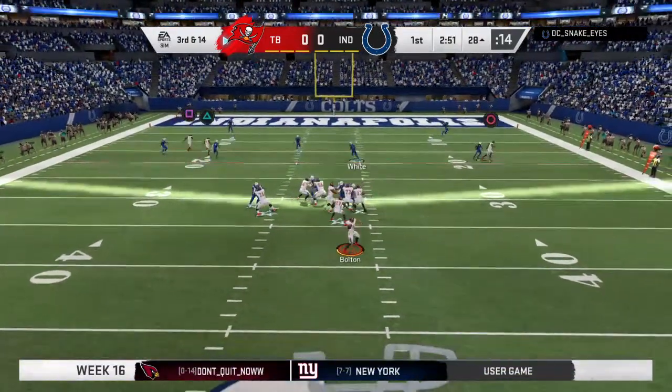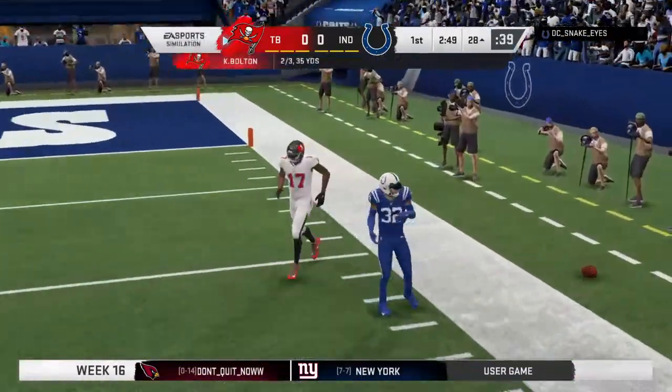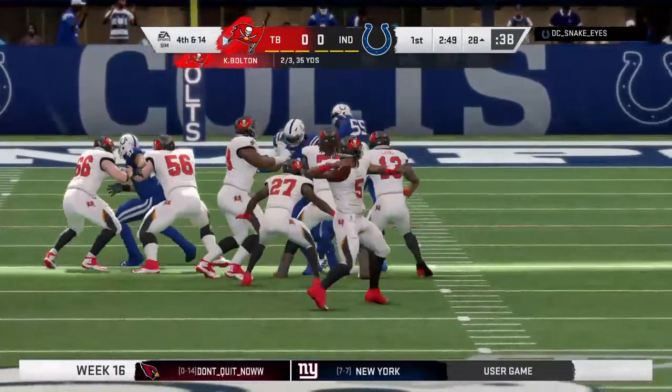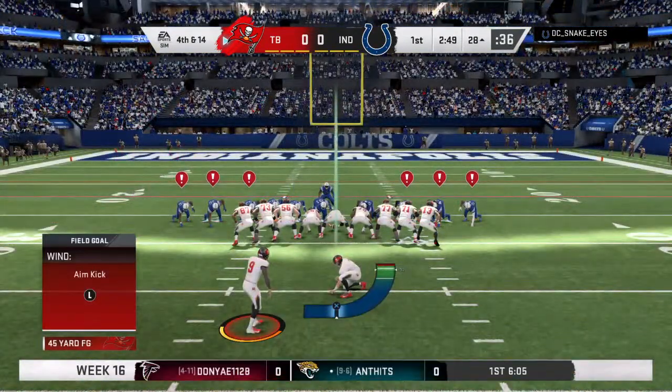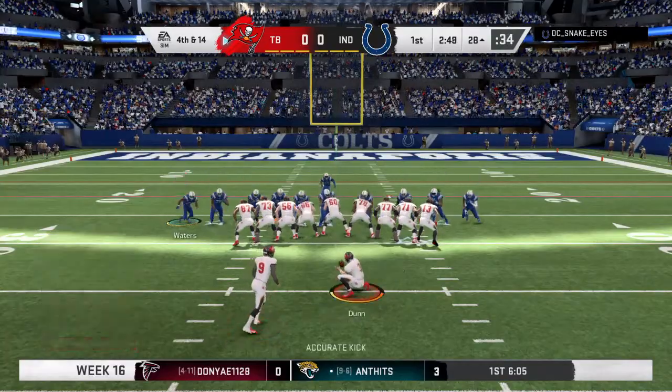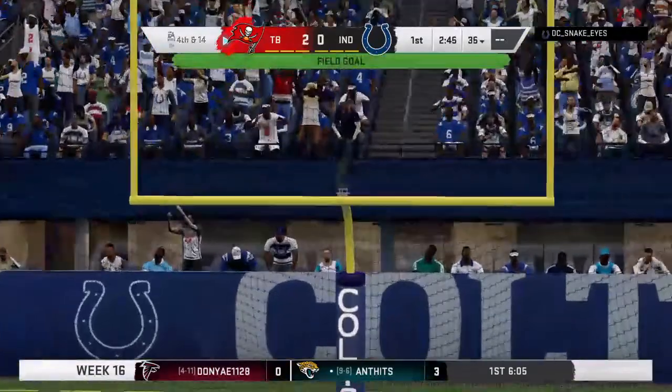From the gun, Bolton. Oh, he almost picked it. Nearly a turnover there on their opening drive. That's a throw he'd like to have back. Now 4th down. He was all over that route defensively. Now, they had 2 picks last week as a unit. Couldn't quite grab that one.